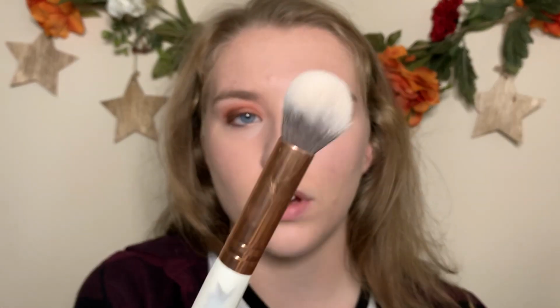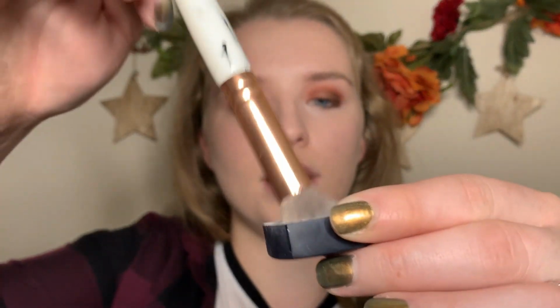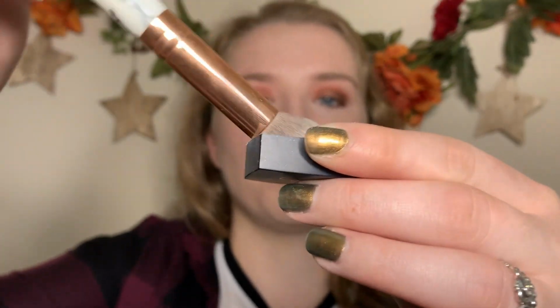I'm actually trying to use this one up and get it out of my collection. I feel like I've had it for a really long time and I don't really reach for it too often. So I'm just going to take this brush from BH Cosmetics. It's just a chubby little rounded brush. This one's from their White Marble collection. It's the number 6. I'm going to really load up the brush with some product. Tap off the excess a little bit.